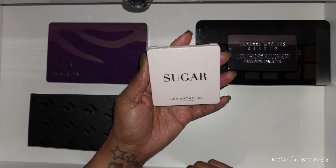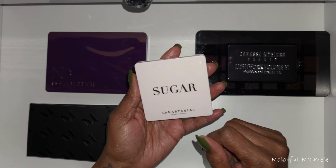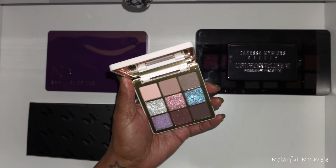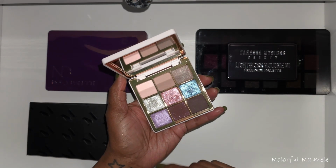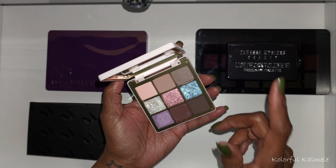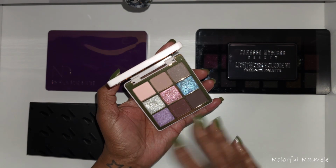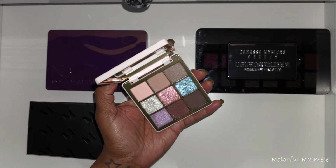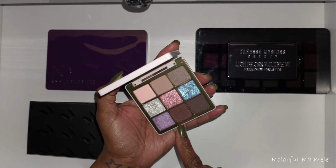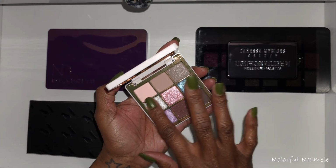Okay, next we have this Anastasia Beverly Hills Sugar palette. I pulled this palette because it's another eyeshadow palette that truly surprised me. I don't know what I was expecting when I pulled this and decided to use it, create a look with it, but I was pleasantly surprised. The shimmers are absolutely gorgeous and the mattes are just buttery smooth and they blend out beautifully. So I would say that out of all the palettes that I've tried this year, this is one that truly surprised me and truly impressed me.